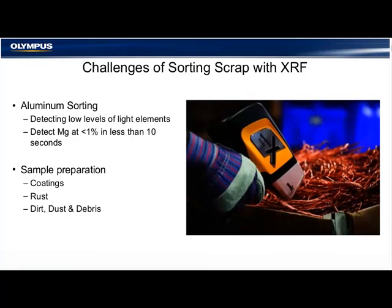So let's discuss some of the challenges for scrap recyclers today. One of the biggest challenges is how to effectively sort aluminum alloys. The importance of magnesium in aluminum alloys at less than 1% is duly noted. Measuring in less than 10 seconds, you can identify 75% of aluminum grades in the library. The key is when magnesium is the differentiator below 1%, your test will take longer with portable XRF. But roughly about 20% of common aluminum grades will fall into this category.